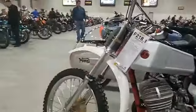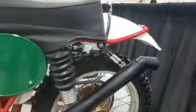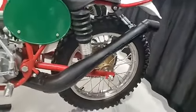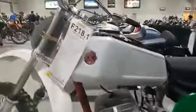And somebody's going to go home with this very unusual looking CZ. Over here, another bike by Dave Boyden. A very, very well done 1975 Falta 250. These pipes are so difficult to come by. I've been looking for one for years, never was really able to find one. Dave's done a beautiful job on this bike.